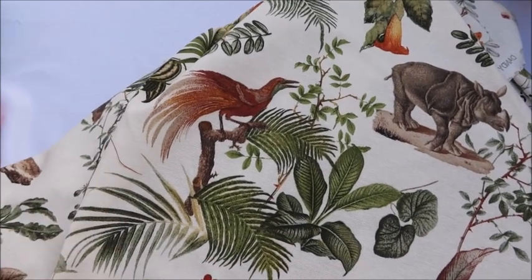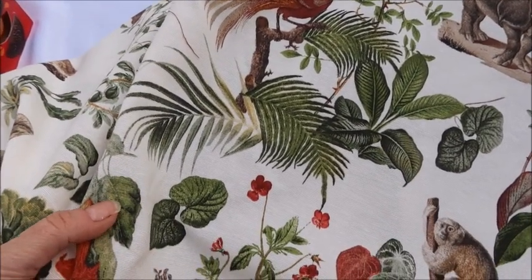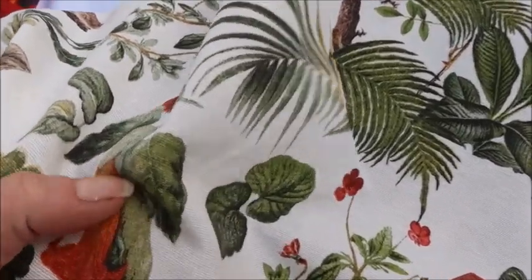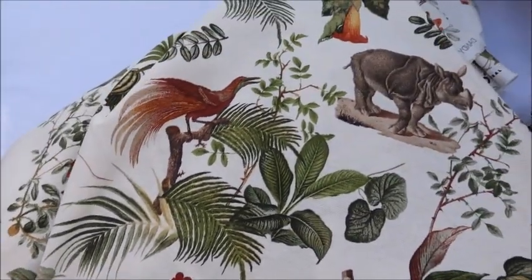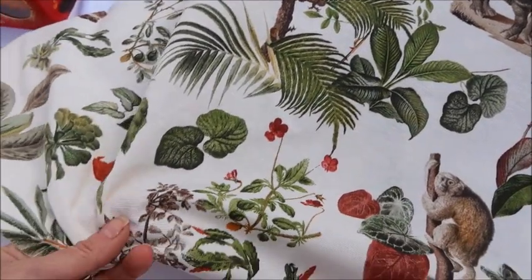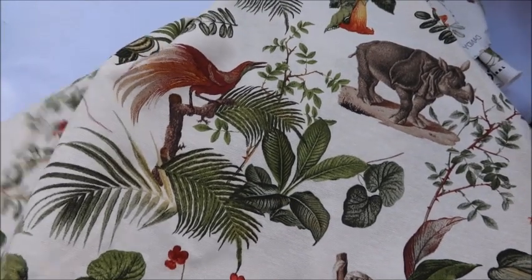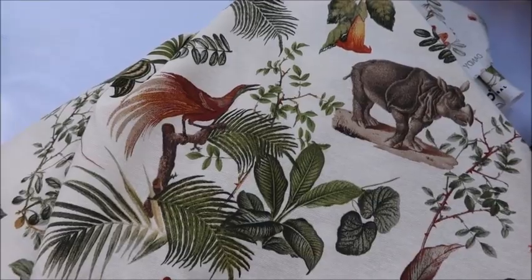This was in my friend's fabric store, and although this has a little bit of a texture, a little bit of a cotton ridge, maybe you'll be able to hear that. And it's just so beautiful. Look at all the animals, and it is actually for drapes. However, it is soft and malleable enough to make clothing, so maybe a dress or maybe a jacket.